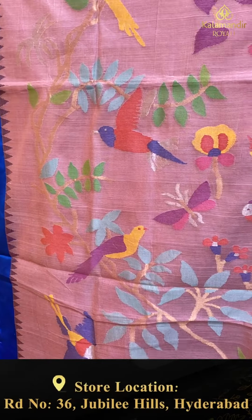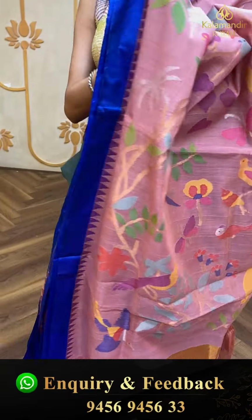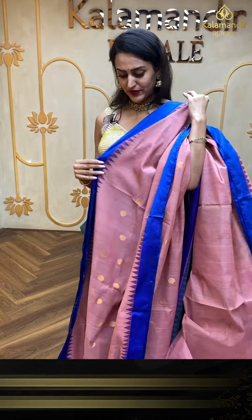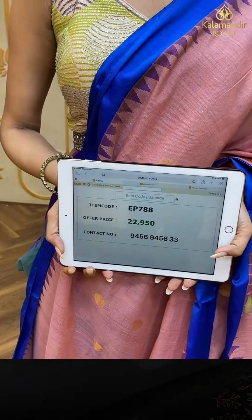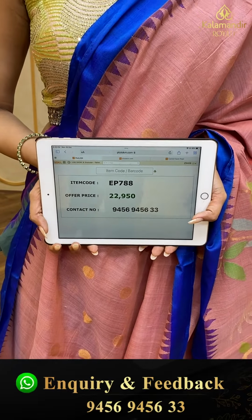The pallu has a lovely floral and leaf jaal with khadi border. And these are gold zari lo chindi. And this has a beautiful self blouse. So we'll be giving you all the pricing and the contact details of this one. The code of this pretty one is EP788 and the saree retails for 22,950.